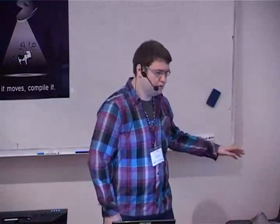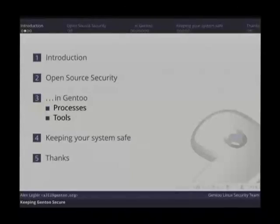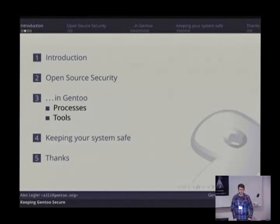Okay, thanks, Theo. So as you said, my name is Alex. I'm going to talk to you about how the Gentoo security team works to keep our distribution's packages safe, and what other things the distribution does to ensure the security of your system. First of all, we're going to look a bit into how open source operating system security in general works, how we in Gentoo do it, what processes we use, what tools we have, and what tools you can use to verify the state of the packages you have in your system.